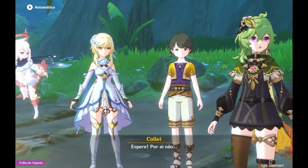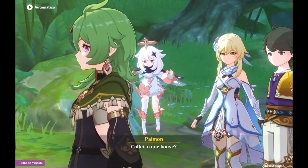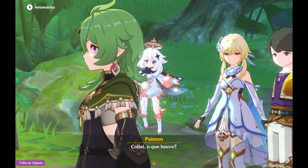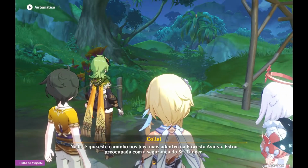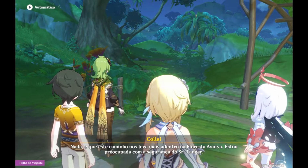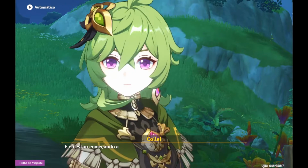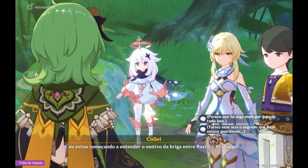Wait, not that way. Kale, what's wrong? Nothing, but that way leads us deeper into the Avidia Forest. I'm just concerned for Tanja's safety. And I think I'm starting to understand why Razi and Tanja were fighting.